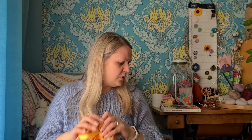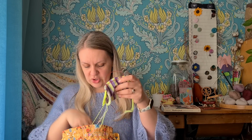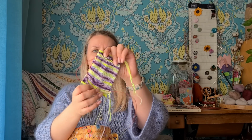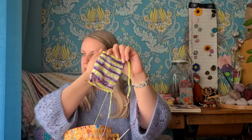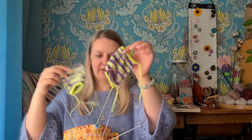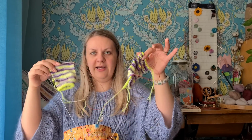I have a new cast on, because I needed some car knitting to take with me, something small, so I just cast on a pair of socks. Nothing much to show. Really nothing much to show. I just started the heel flap on the first one. I'm knitting them concurrently on separate needles. Now I'm all tangled here.